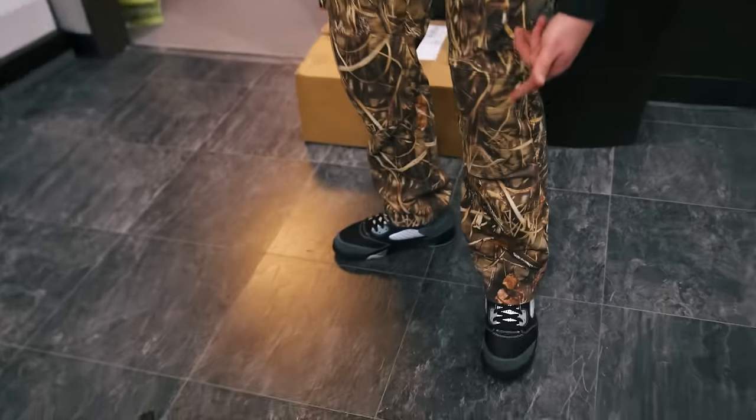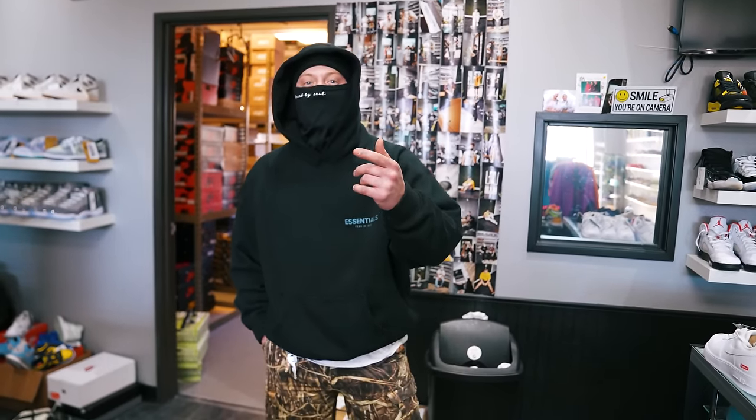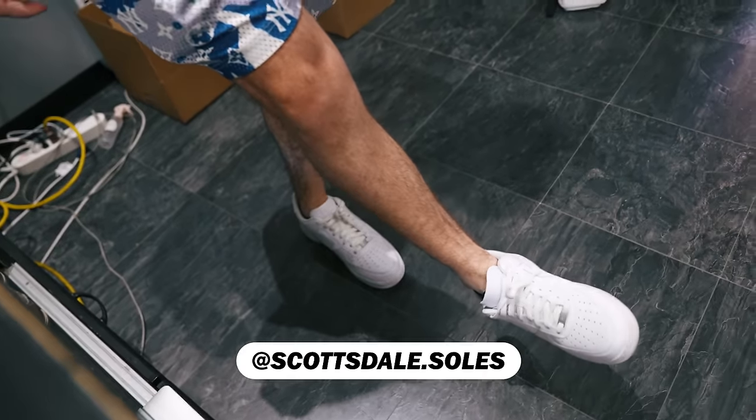All right. Just picked these up from Bri the other day. So tough. Forgot my pants today, though. Yeah, no pants. Essentials tee. Bound by Soul balaclava. I learned how to say it this time. Get him, Nate. CommonHype hat, Warren Lotus tee, Bravest Studios, and the White Air Forces.